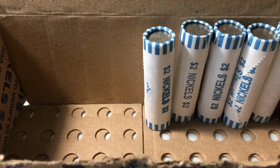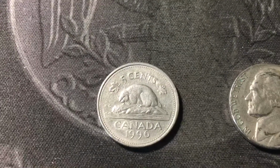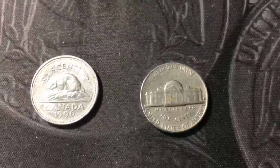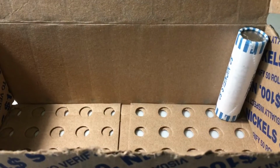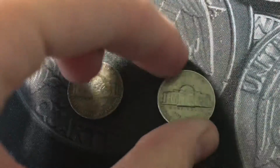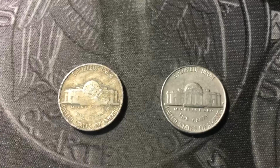Roll 45 has a couple more finds. First is another foreign from Canada from 1996. Then we have yet another 1959 out of Denver. Roll 49 had a couple more 50s Jeffersons. First is a pretty destroyed 1954 San Francisco, and then the next one is just a 1955 out of Denver.